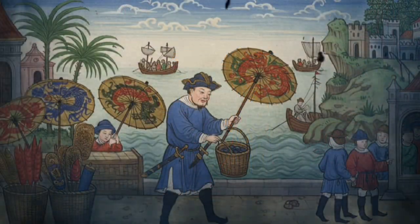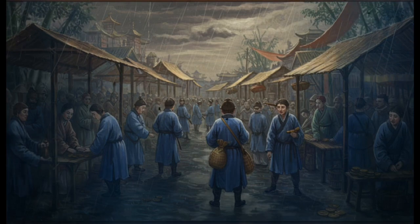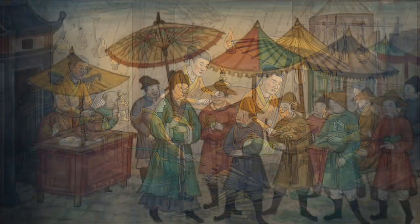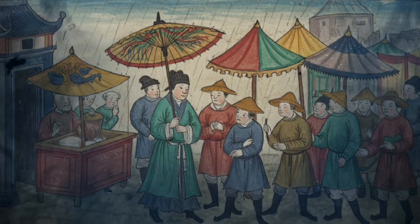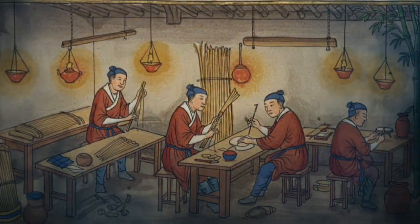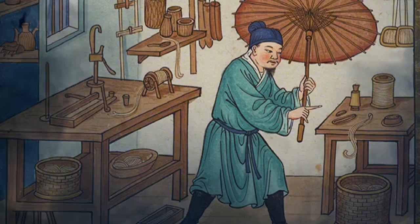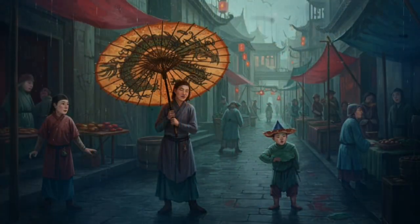The process isn't flawless. Silk tears, bamboo splits, and lacquer cracks in heat. You overhear artisans grumbling about soggy nobles complaining their umbrella leaked during a banquet. It's a reminder, this is early tech, not mass-produced perfection. Still, the umbrella's versatility shines.